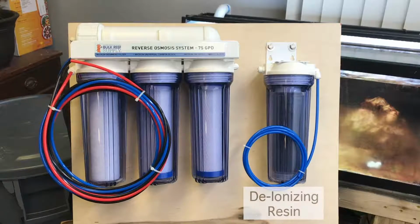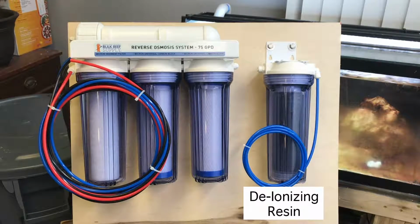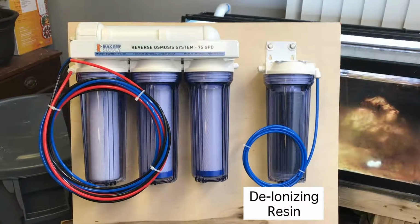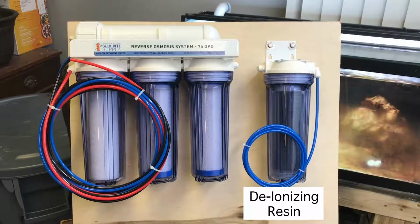From there, it goes into the, if you look at the image, you'll see the single canister off by itself, and that is the deionizing process. Any elements left in your water with some sort of ionic charge are removed here, resulting in, in theory, pure water coming out of the end of the blue hose that comes out of the system.